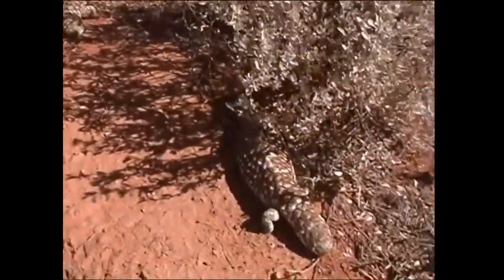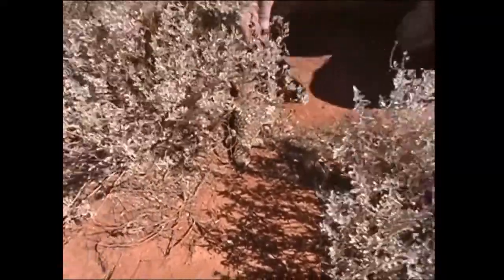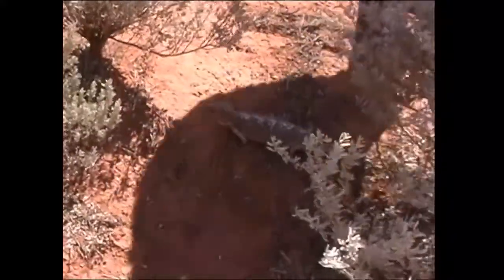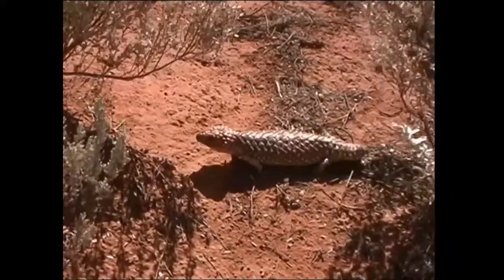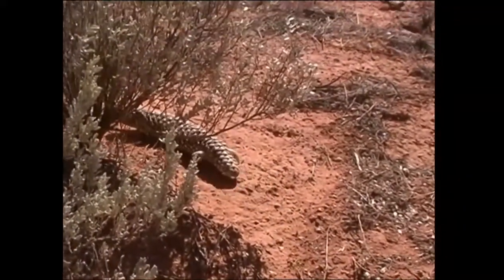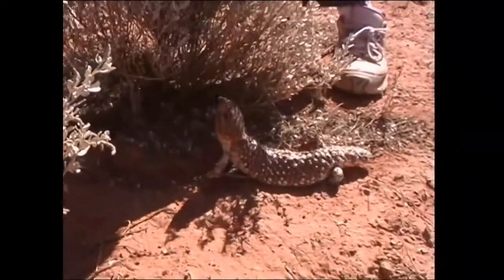Two. They're probably married. Yeah, you're married. Two. And a couple. A couple. And you're all right. Yeah, seems to be. You're all right too. There he is. Okay. Two little stumpy tails. Don't bite. Blue tongue. To see if you were all right.